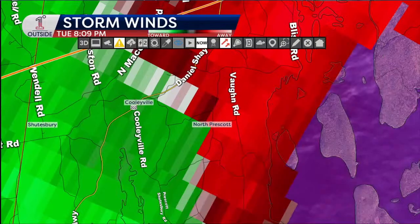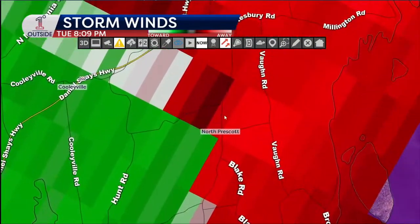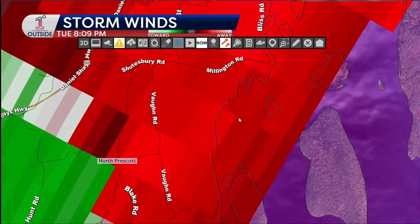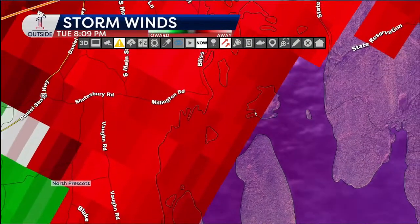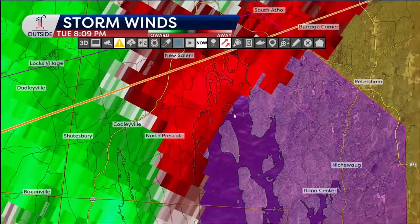You can see where the red and green come together. Let me take myself out of the view again so you get a better shot. This is another area where you've had a pulse of rotation coming up. That's making its way toward Vaughan Road out of North Prescott. It's going to go up toward Millington Road as it moves east-northeast, move over the Quabbin, and come up over the State Reservation Road. So again, that's all moving east-northeast.